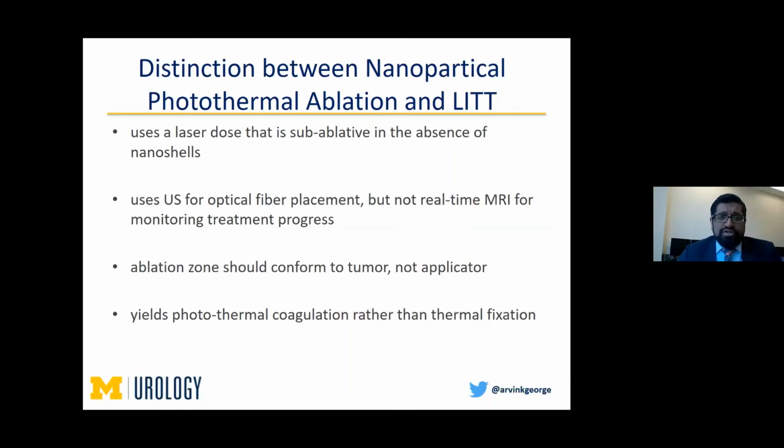Now, we use ultrasound for optical fiber placement. Conventionally, focal laser ablation has been done in bore, but this is changing. There are clinical trials being done at UCLA by Dr. Leonard Marks and Dr. Shyam Natarajan, and at the NIH with Dr. Brad Wood and Dr. Peter Pinto, looking at fusion-guided focal laser ablation. Theoretically, the ablation zone should conform to the tumor. Essentially, if I put an applicator somewhere else within the prostate where there's no cancer, there are no nanoparticles there, and it shouldn't cause a thermal ablation.